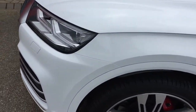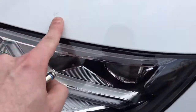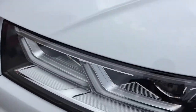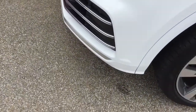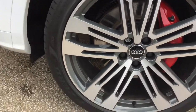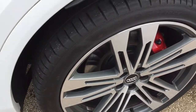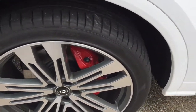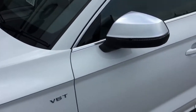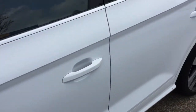The condition of this thing, as you'd imagine, with the mileage is really good. I've had another look around it this morning. There's absolutely nothing that I can find. Diamond cut alloys, 21 inch, brand new, there's nothing wrong with those. Discs and pads, all brand new, as are the tyres. 700 miles worth of wear, so absolutely nothing. Really nice condition, looks great in white, I'm sure you'll agree.